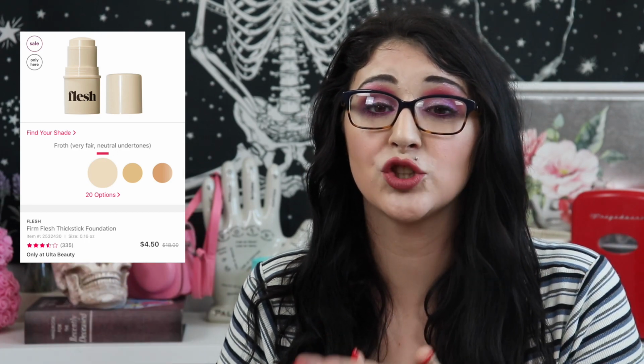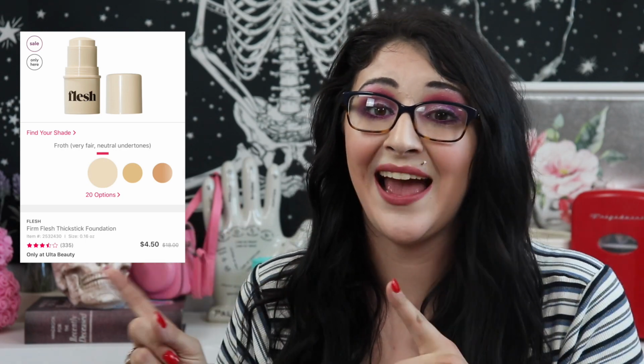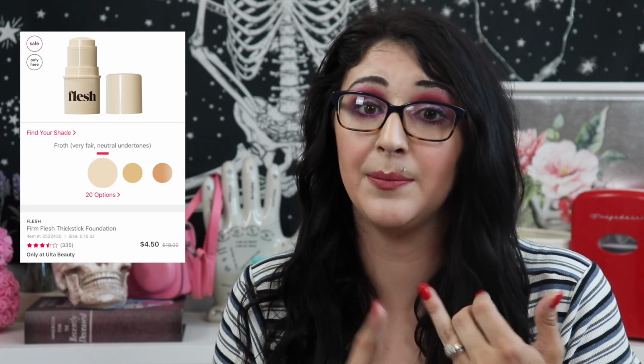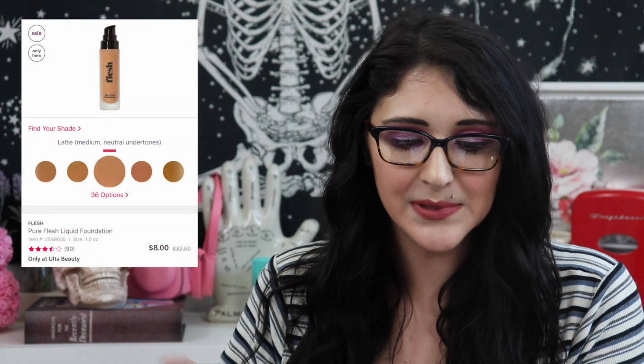If this was one that I hadn't tried, I mean, I did end up buying a foundation that I haven't tried yet that I wanted to try from Flesh, but I already have this one, so I need to, first of all, try it first because I don't want to buy a backup, and second of all, I'm not a big fan of backups. So this one, we went ahead and skipped.